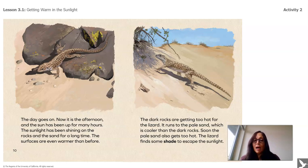The dark rocks are getting too hot for the lizard. It runs to the pale sand, which is cooler than the dark rocks. Soon, the pale sand also gets too hot. The lizard finds some shade to escape from the sunlight.